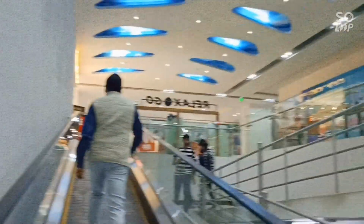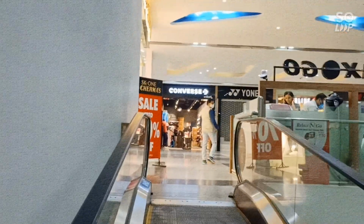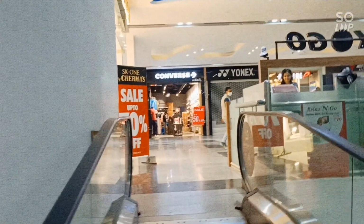Guys, we have finally entered Sarath Mall. Now we are roaming. We are climbing up the mall. No, don't climb. Further things I will show you later.